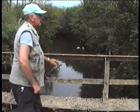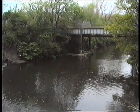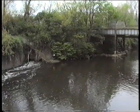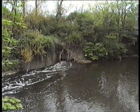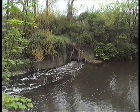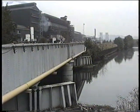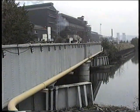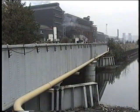The river now flows gently through the sewage works, and standing on a works access bridge, clean water from the treatment plant joins the river. Now flowing alongside the freight-only Rotherham to Tinsley railway line, formerly the Great Central Railway line.